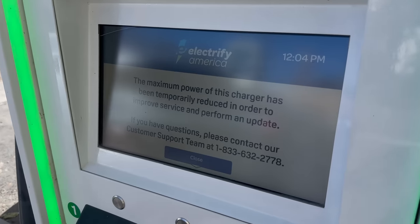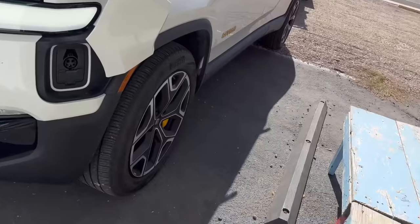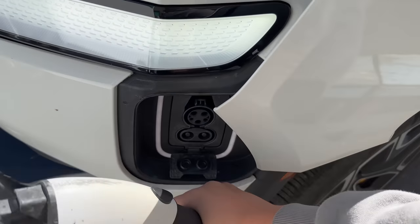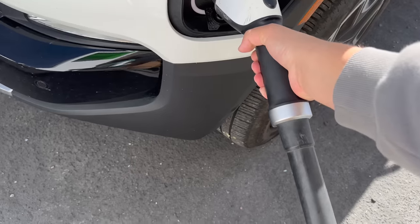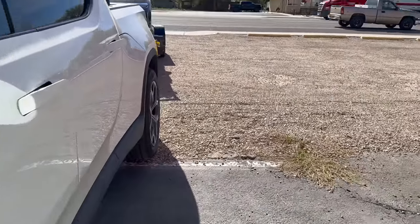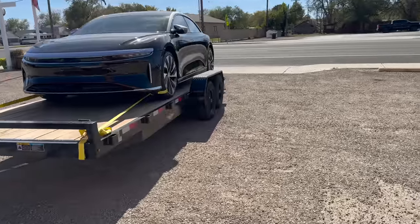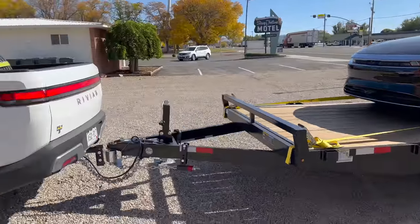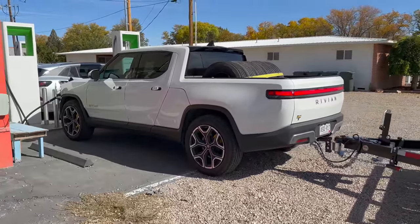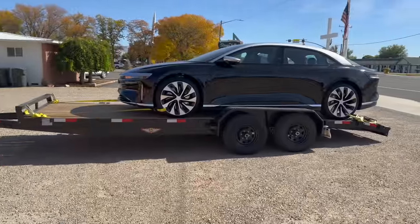This is always a pain point charger. So here we are. It says the maximum power of this charger has been reduced. I've just activated the charger in the app. Let's get this thing charging. And we made it here with 20% state of charge, so plenty in the buffer. But we had a big headwind early on, which killed efficiency, and then it actually went away, which was great. If we had a headwind the whole way, I would say we'd be pulling in at 10% or less, which is probably about as low as I'd want to go with a trailer.